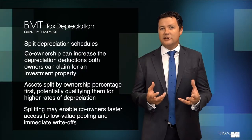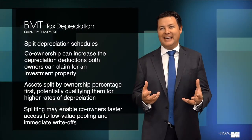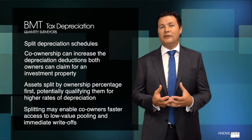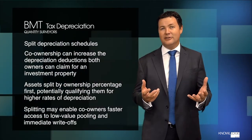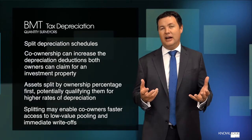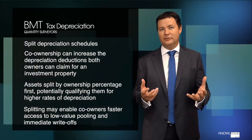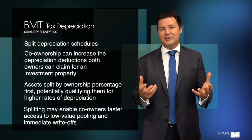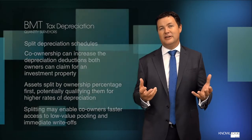Now, a split depreciation schedule is not always wanted by the accountant, so we do them split, we do them non-split. Whatever you want, it's very easy at the touch of a button to change between those split and non-split depreciation schedules. Split depreciation does mean a little bit more deductions for the clients, so we've got the facility there to help maximise those deductions.